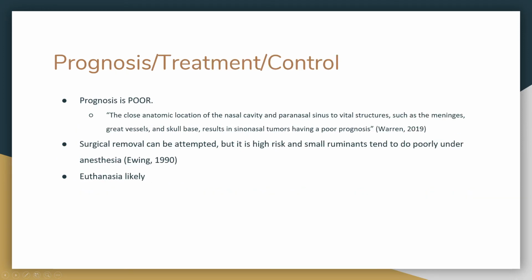The prognosis for this tumor is unfortunately quite poor, due to the fact that its anatomic location puts it close to the meninges, great vessels, the base of the skull, and other areas that are very surgically sensitive. Small ruminants don't typically do very well under anesthesia, so this goat was euthanized.